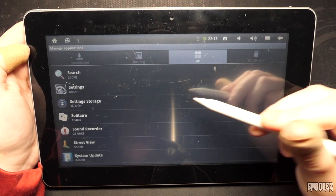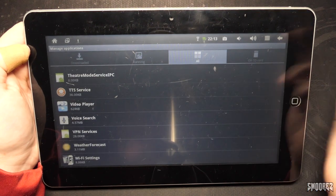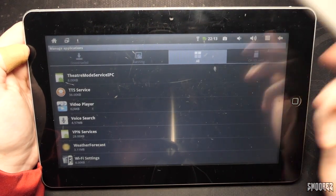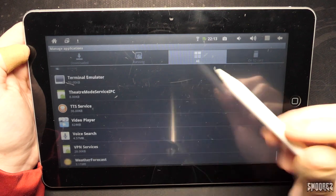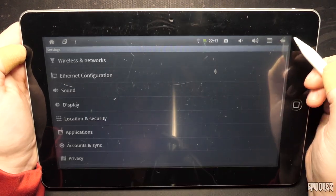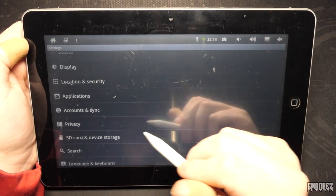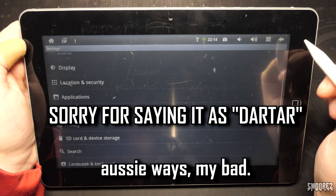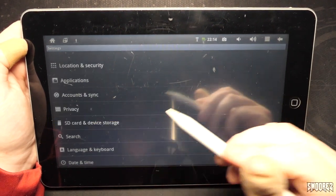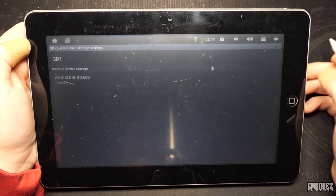Setting storage there is a bit inconspicuous looking, but we'll try that. Terminal emulator? I know Android's based partially on like a Linux kernel or something like that, so that probably explains why it booted up the way it did, but to me it just seems weird. Nothing too exciting within applications. Accounts and sync, if I need to put a Gmail on, I will. Privacy, factory data reset is just in there, nothing else. SD card and device storage. So we have SD1 and available space, 718 whole megabytes.